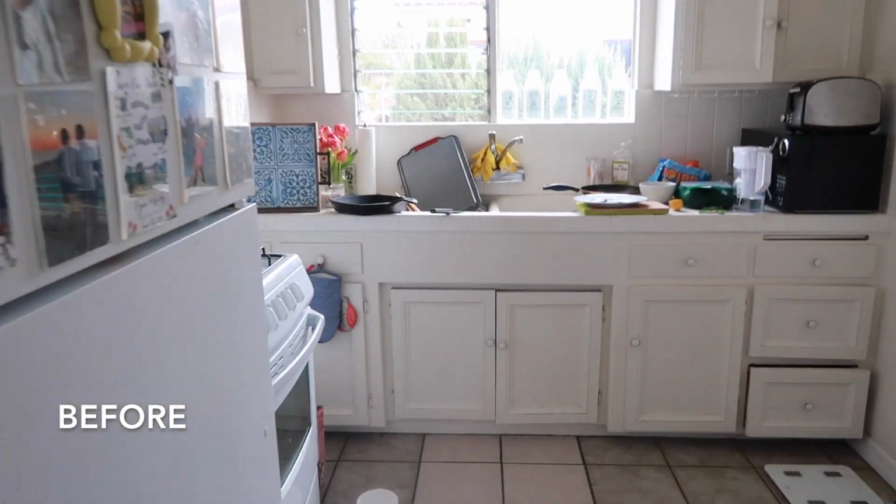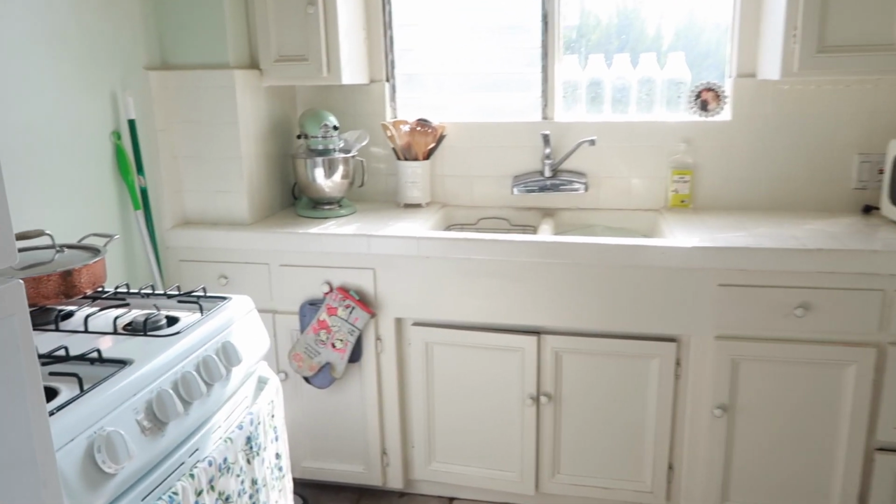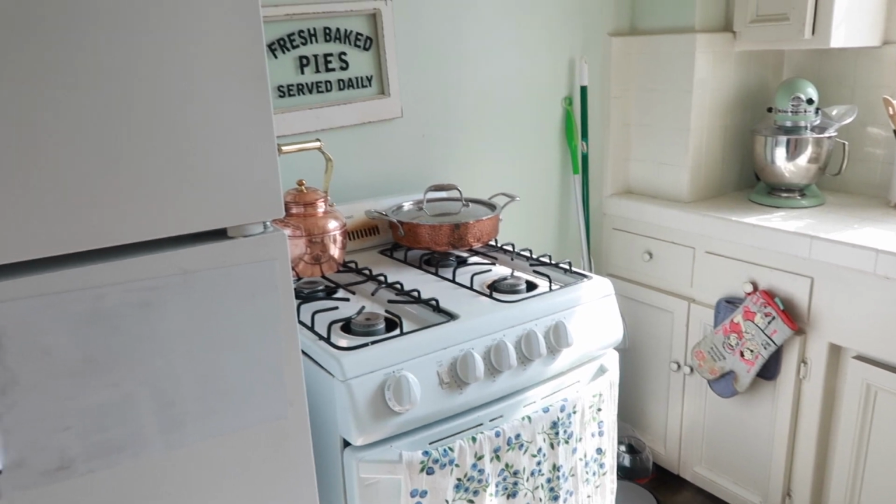This is my before of the kitchen, very cluttered, very messy. And now the after. I just think it looks so fresh and clean and light and airy, and it makes me really excited to cook in my kitchen, which I love to do.